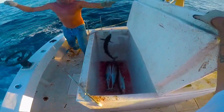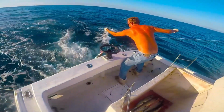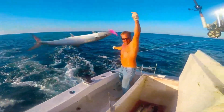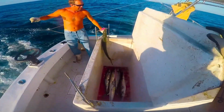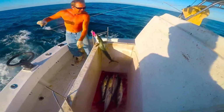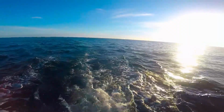The world record Spanish mackerel weighed 13.0 pounds and was caught by Robert Cranton off Ocracoke in the fall of 1987. The regulations for Spanish mackerel are a minimum size of 12 inches fork length, tip of nose to the middle of the fork in the tail, and a limit of 15 fish per fisherman per day.